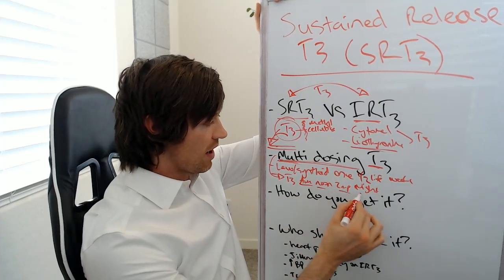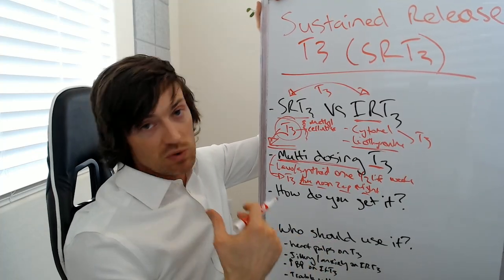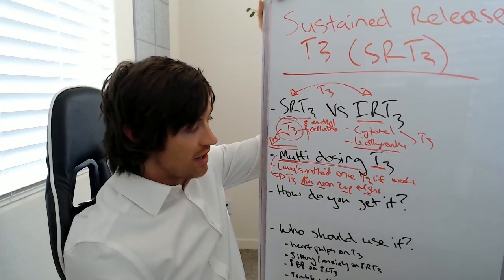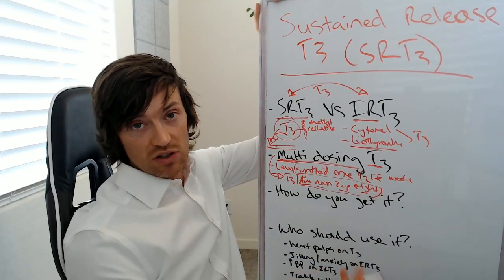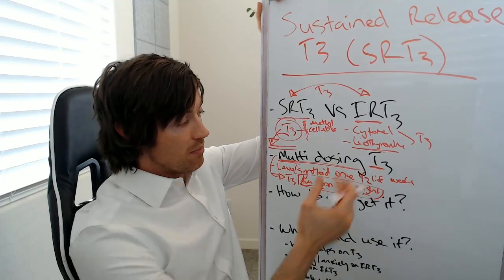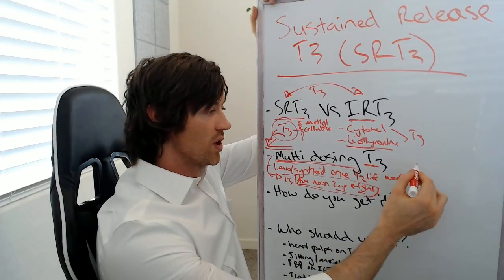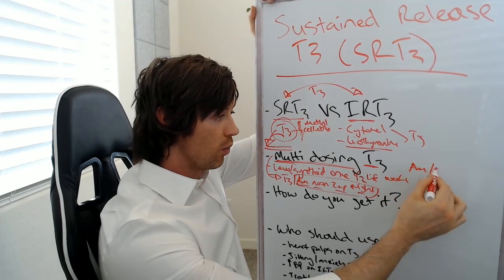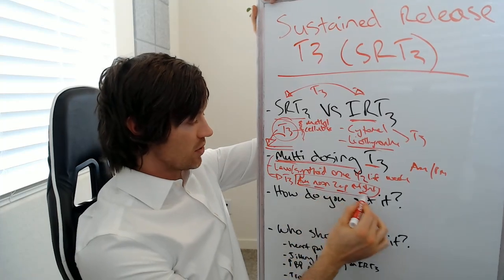Now, if you are a thyroid patient, you know that it can be difficult to take thyroid medication because you're not supposed to eat or drink anything after it. You can't take supplements after it. So it can be somewhat difficult to get on a good schedule, especially if you're using the immediate release version of T3. So sustained release T3 comes in and says, hey, if we take it once in the morning and once at night, an AM PM schedule, you don't have to do all this multi-dosing throughout the day.